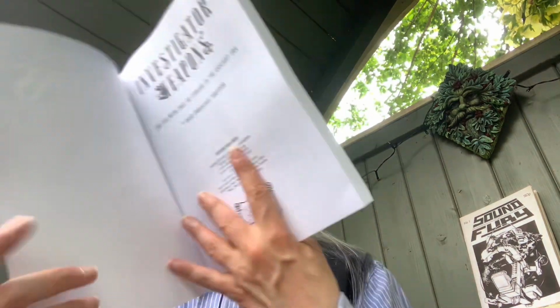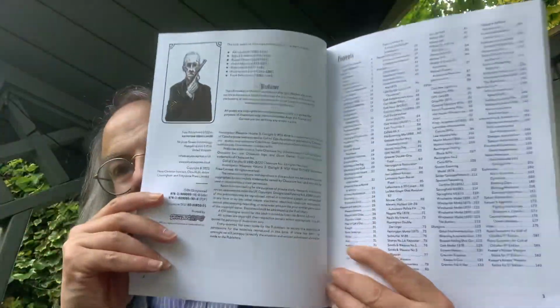Let's find out what is inside. So we have the contents page, and the basic credits and contents page.